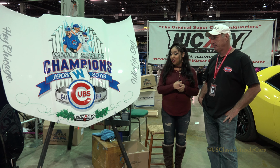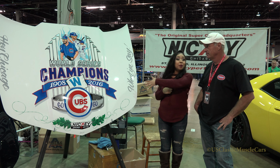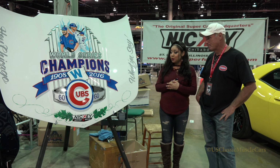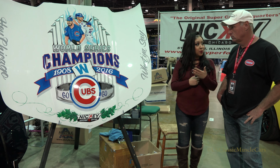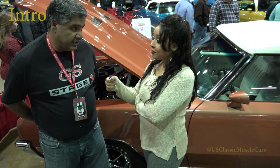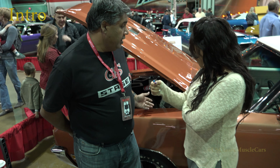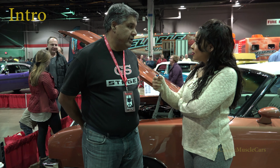So I see you have painted the hood of this car. The inspiration was the Cubs winning the World Series just recently. This car actually has a Protecto plate, so it's a true '71 car. This car retains its original motor, transmission, rear end, carburetor, and distributor.